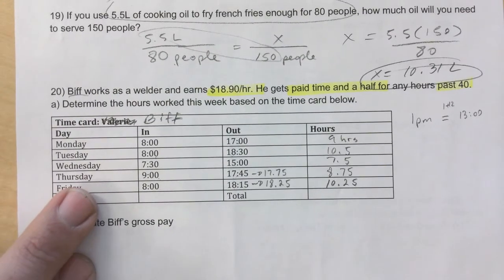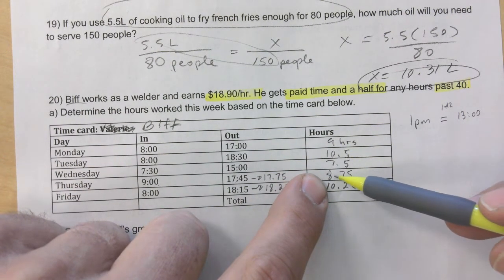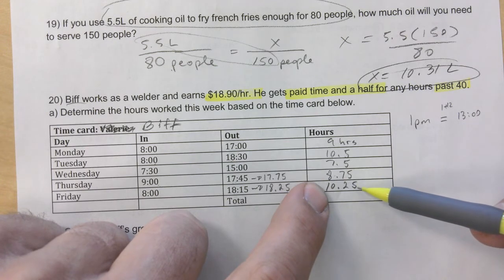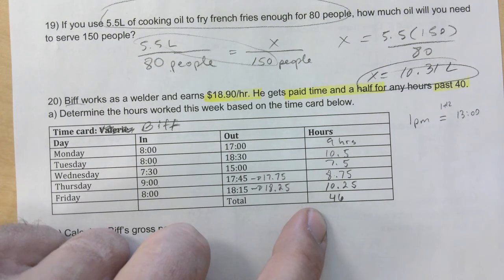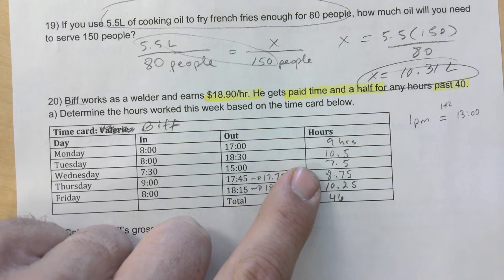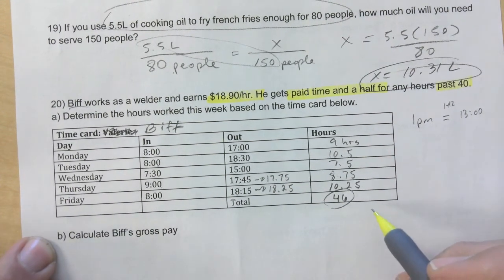Okay, let's add up the totals here. This would be 18, 27, 35 and 3/4, 36, 46. Is that 46? I need to confirm. Anybody? Ria, did you get 46? Yeah? Yeah, 46. 46 hours total there.